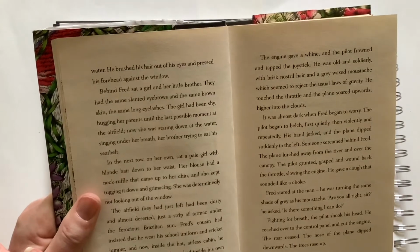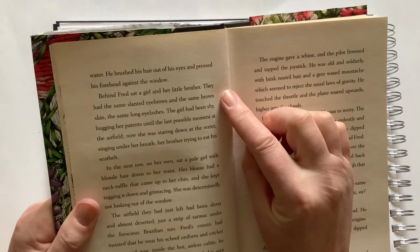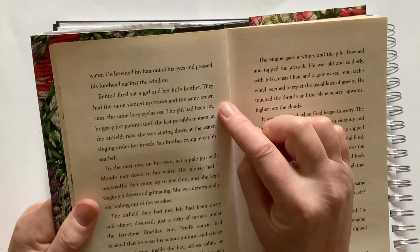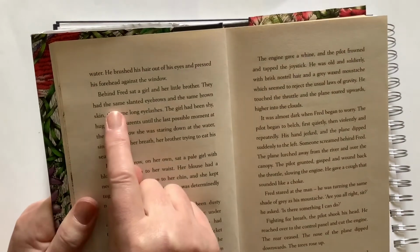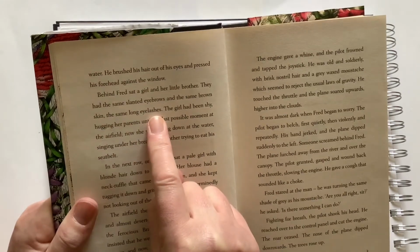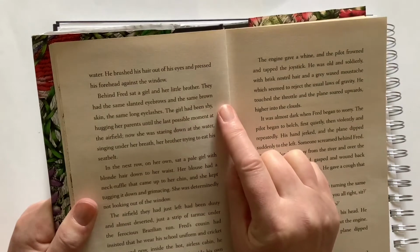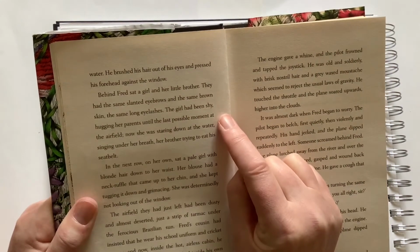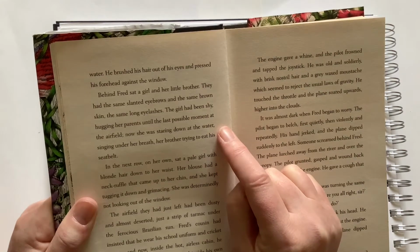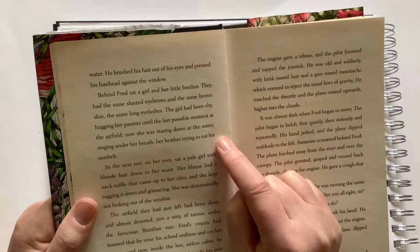Behind Fred sat a girl and her little brother. They had the same slanted eyebrows and the same brown skin, the same long eyelashes. I love that detail of three slanted eyebrows, same brown skin, same long eyelashes. Power of three. The girl had been shy, hugging her parents until the last possible moment at the airfield. Now she was staring down at the water, singing under her breath, her brother trying to eat his seatbelt.